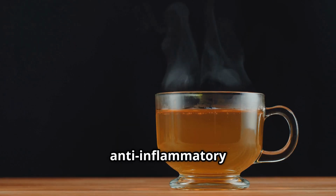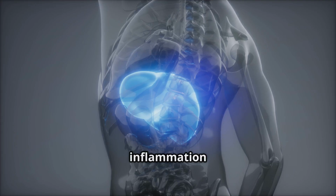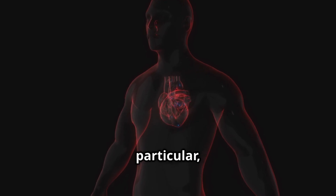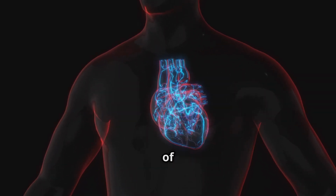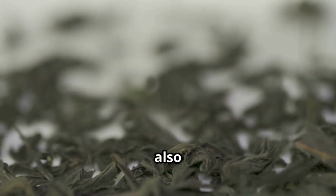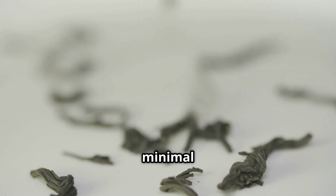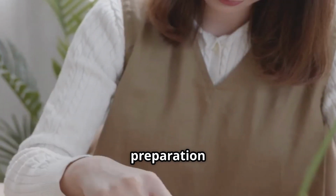The anti-inflammatory effects of green tea catechins are also very important. Chronic low-grade inflammation is a key driver in the development and worsening of non-alcoholic fatty liver disease. EGCG in particular has been shown to inhibit inflammatory pathways and reduce the production of pro-inflammatory cytokines. While other teas like black tea also contain antioxidants, green tea generally boasts a higher concentration of EGCG due to its minimal processing. To get the most benefit from your green tea, proper preparation is key.